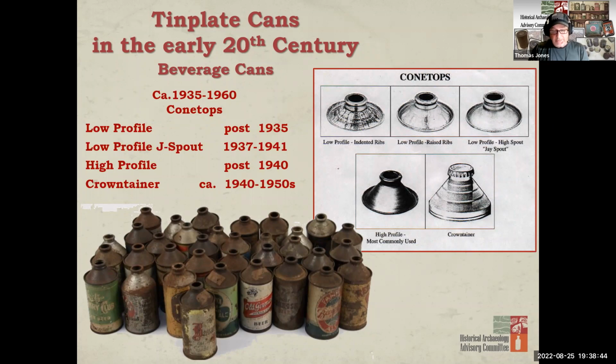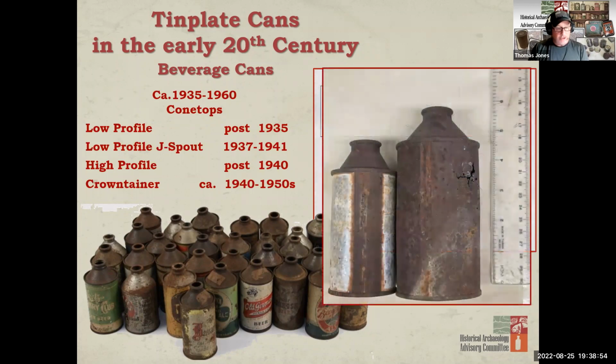Side seams on cone tops were no different than their flat top cousins. They were either straight, notched, or toothed. Cone tops were also made in a variety of sizes, as shown here. Notice the tooth seams on both of these cans, which indicates they were made after the late 1950s.